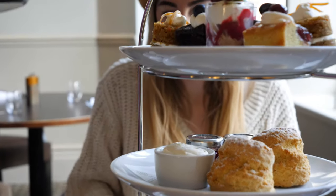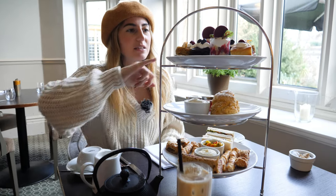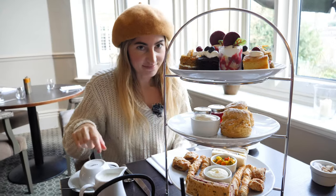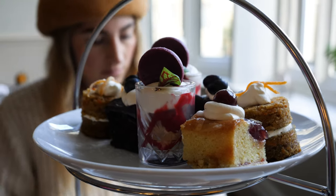This looks so exciting. I don't know where to start. I think it's going to be this cake. Oh no, the chocolate cake, the carrot cake, the scones. Oh my god.